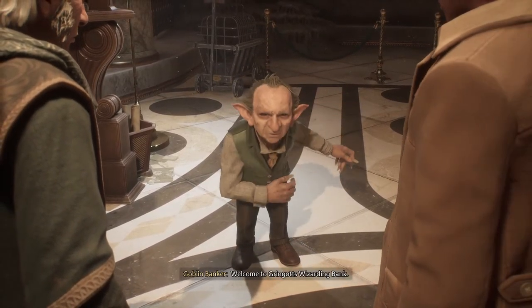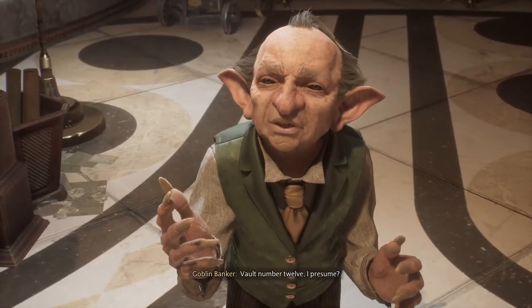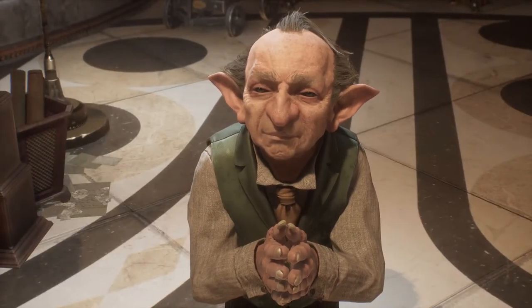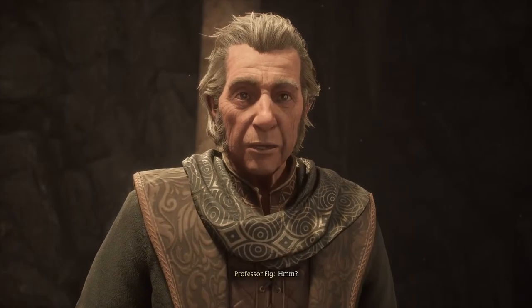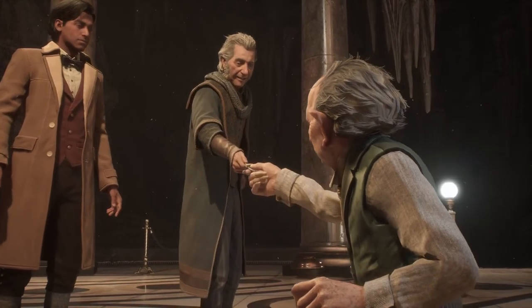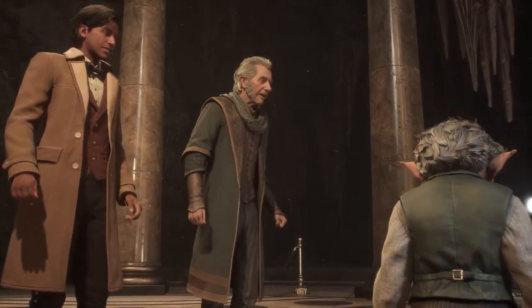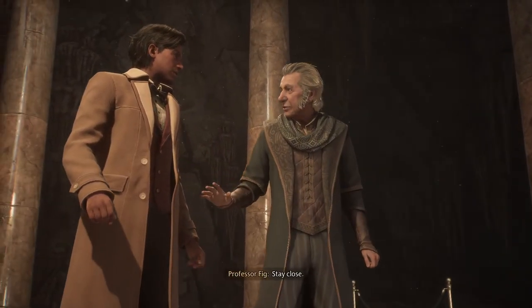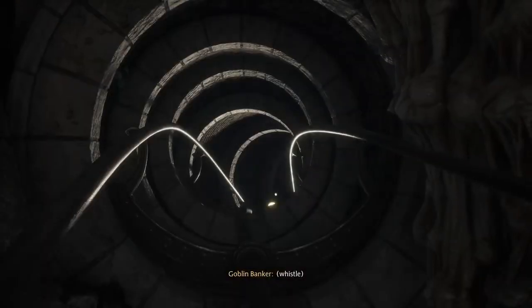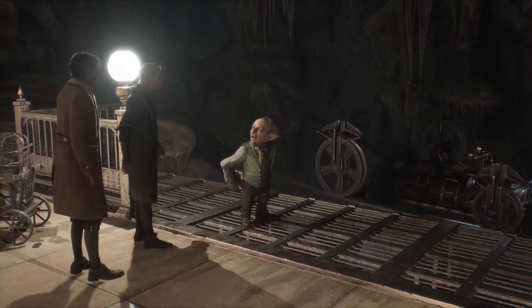Welcome to Gringotts Wizarding Bank. Vault number 12, I presume. Precisely. The key? Your wife's port key. Oh, yes, of course. This way, then. Stay close. After you.